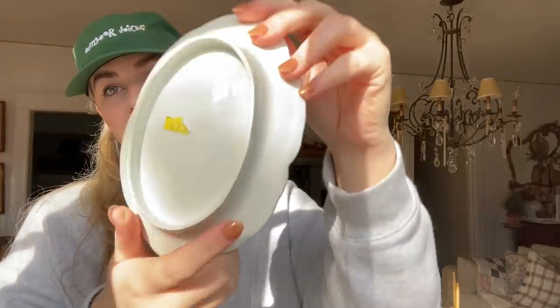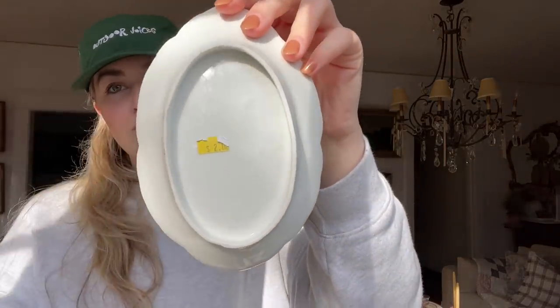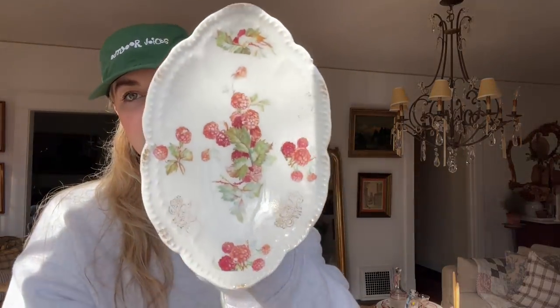If you guys know, you can let me know, but it doesn't have any markings on the back. Probably because it was with a larger set of china and typically the larger pieces would have the prints or the stamps on the back. But this was $2 from Goodwill and I love it. I think I'm gonna keep this one at home because I like it so much.